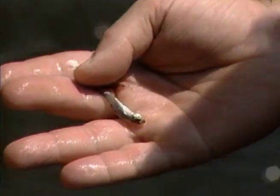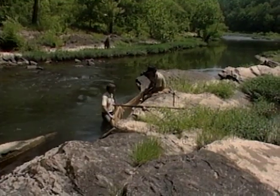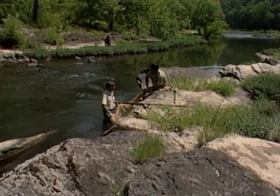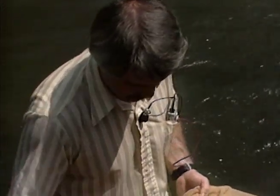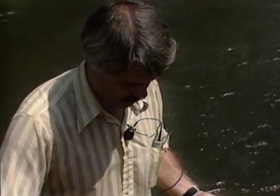How important are these to the ecosystem of the stream? They're very important. They not only provide forage or food for larger predatory fish, but they also are consumers in their own right in that they feed from material that's washed down through riffle areas and that type of thing.